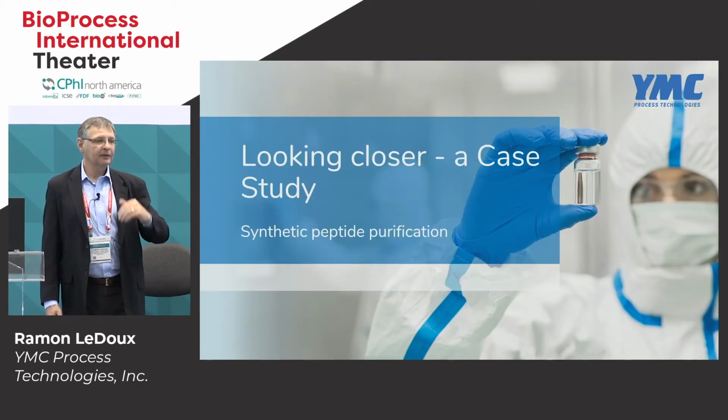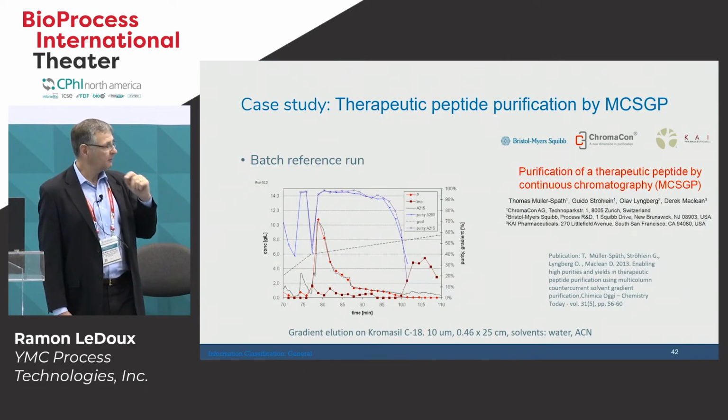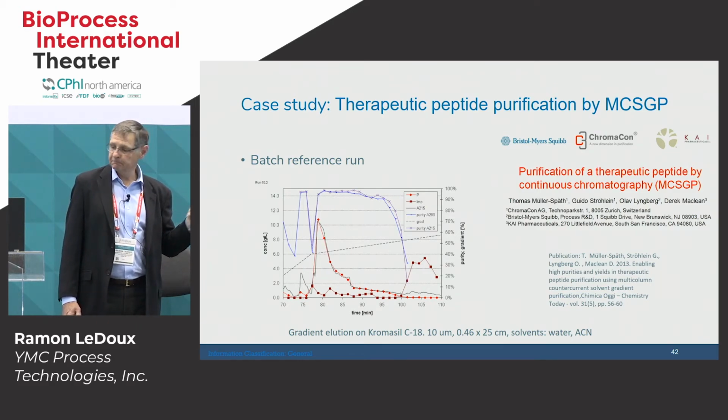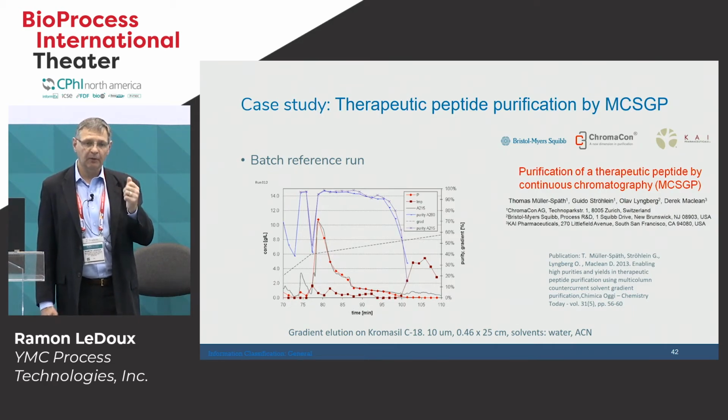And there you are. So now I'm going to do another quick case study. This is a synthetic peptide that was run a couple of years back. The blue graph you see is the chromatogram of the crude product. That would be the process or the prep chromatogram that was run. The red line underneath it is fraction analysis of the product of interest.